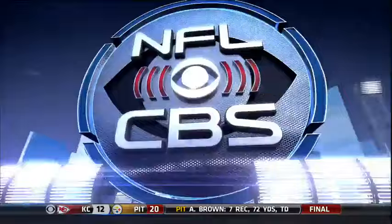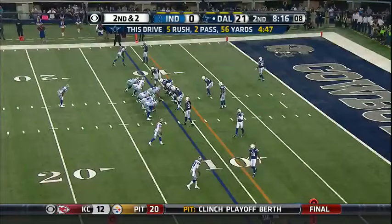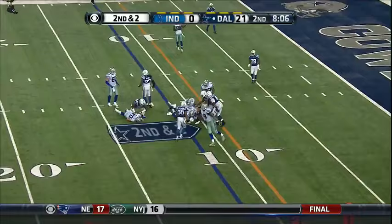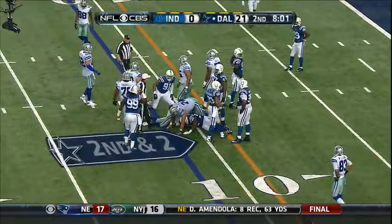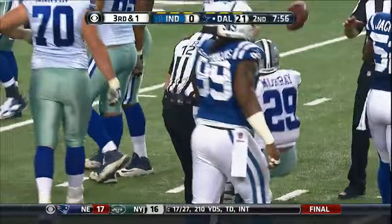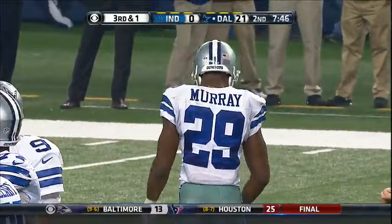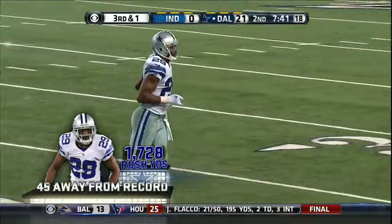8:20 to go in quarter number 2, and the Cowboys trying to take it for the fourth time to the end zone. Second and 2. And falling forward for 1 is Murray. You know, one thing that's changed a little already, Jim, I don't think you'd be surprised by this, that they're putting 2 defensive backs looking at Dez Bryant now, because 1 is not enough. This is the part of the field, too, where you wouldn't be surprised to see Romo go back to him again. So he's 45 away from the Emmett single-season Cowboy record.